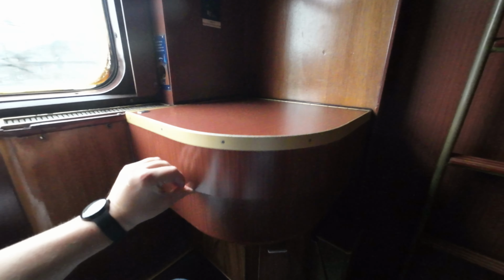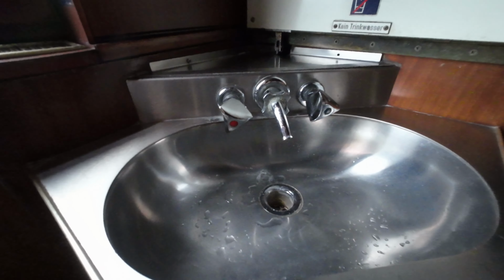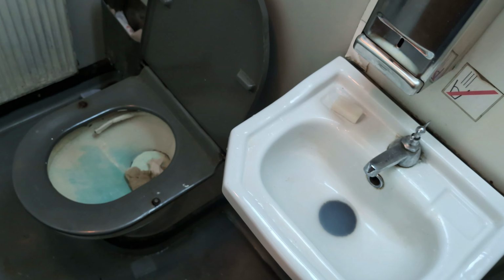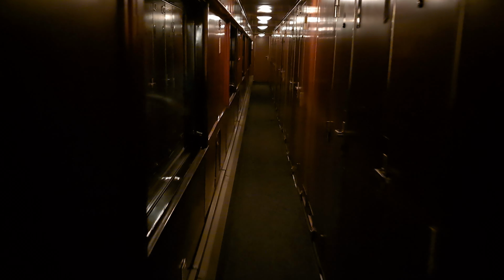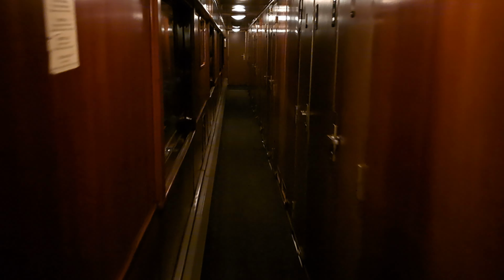You also have curtains for privacy or if you wish less light during your sleep. There is a small table. Under it, you may find your wash basin. There are shared toilets at the end of the wagon. While not as luxurious as modern cars, these sleeper wagons offer a unique and cozy travel experience.